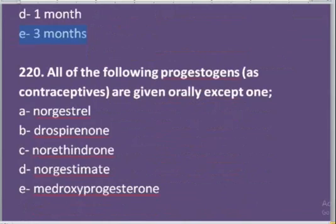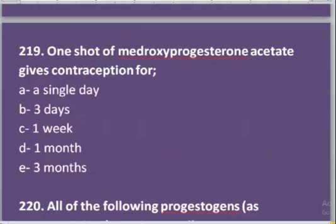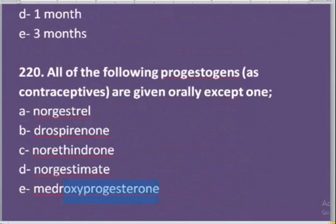Now our last MCQ of this video, all of the following progestogens as contraceptives are given orally except one. So options are given: norgestrel, drospirenone, norethindrone, norgestimate and medroxyprogesterone. So the MCQ asks us to identify the contraceptive that is not given orally. As we have learned in the previous MCQ that one shot of medroxyprogesterone gives contraception for 3 months, so it is actually medroxyprogesterone that is given intravenously or intramuscularly and not given orally. So E is our correct option here.